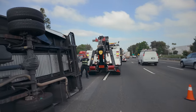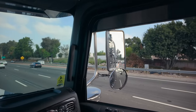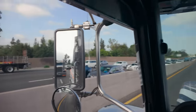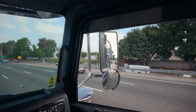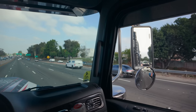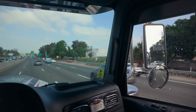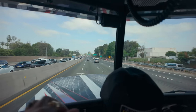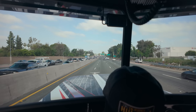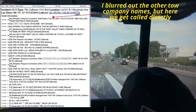This guy must have been flying. Backing up on the freeway is always a tricky thing, but CHP gave me my lane closure. Still though, you gotta be careful because a lot of people get impatient and try to drive through the cones, through the barricades. By the way, I'll put up the log right now of how it looks on the CHP website.